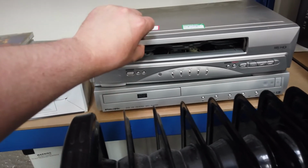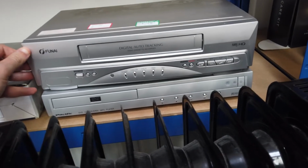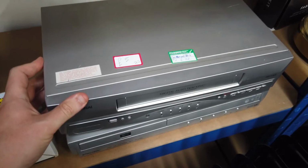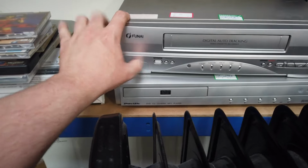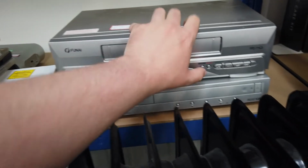Now this next thing is something I wanted to find for a long time. This is a VHS, well, this is a VHS recorder. I wanted a VHS player, but this does actually play VHSs. So yeah, for £5, I'm definitely getting this thing because I've been building up my VHS collection and I finally have something to play it on.